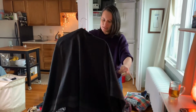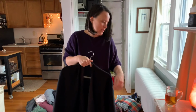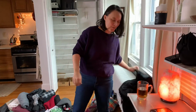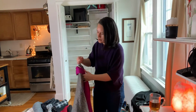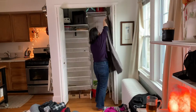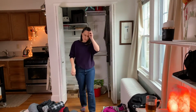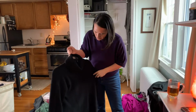This is more of a sweater type thing. You could also fold this and put this away, so I might put it to the side for now, figuring out if I want to do that. This is the jacket I've been wearing this winter. I don't need these scarves on it, so I'm going to put that in the scarf pile and hang it up. Again, a sweater could be folded.